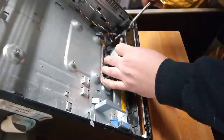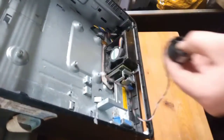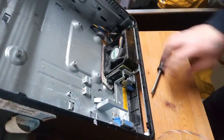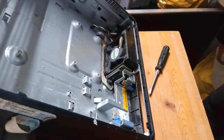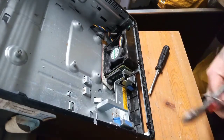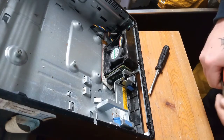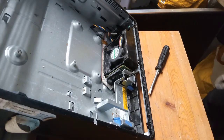Okay, so I'm still not finished. Got a nice bit of fan here. Also looks like speaker. I've got a bag full of laptop speakers. I'm wondering if it's worth chasing the copper in the tiny, tiny speaker.